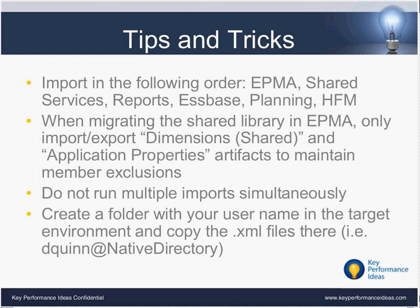Now, I'd like to share a few of the tips and tricks that I've discovered while implementing LCM over the years. First thing that I noticed is that order is very important. You want to make sure to start with EPMA, then import your shared services, financial reports, planning, and HFM. And if you don't have some of these products, then they can fall out of the order. But the most important piece is to start with EPMA if you're using it, and then go to shared services. If you're not using EPMA, make sure you import shared services first.